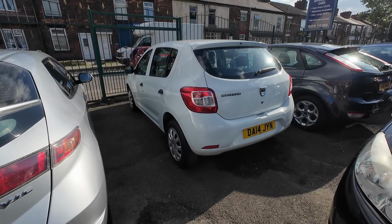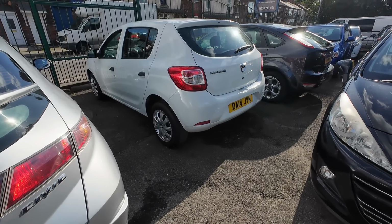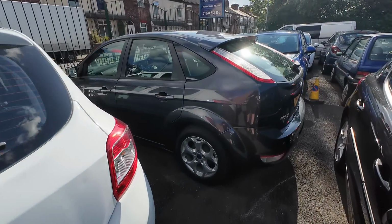Maybe it's because it's white. I've never had a white one. Previous to this I had a black one, and I also had a red diesel one. They flew out. This white one, I don't know. But it's priced sensibly, so I'm not concerned about that. I'm sure that will sell pretty soon.